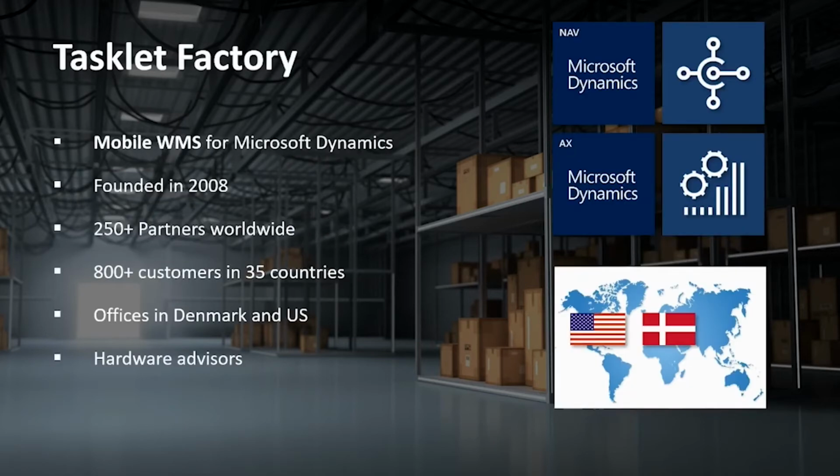First of all, just a short intro to Tasklet. Tasklet Factory Mobile WMS integrates directly into Microsoft Dynamics NAV and Business Central, actually all the way back to NAV 4.0 and all the way up to the newest version of BC, both on-prem and SaaS, so the cloud version. Also, we integrate into AX and finance and operations. Tasklet was founded back in 2008, and our solution is today sold through a Microsoft Dynamics partner network.